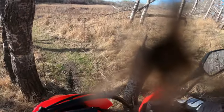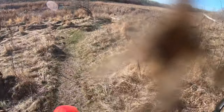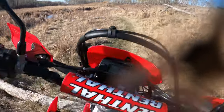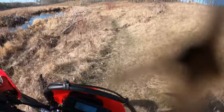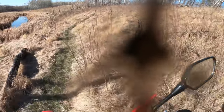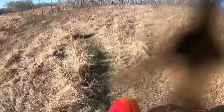Don't want to knock the mirrors off. But she's handling well. It doesn't feel too heavy in the front end. Realistically, I could drop the pressure in the front tire and it would probably handle much better, even in the rear. We'll probably set up a full street test ride here.